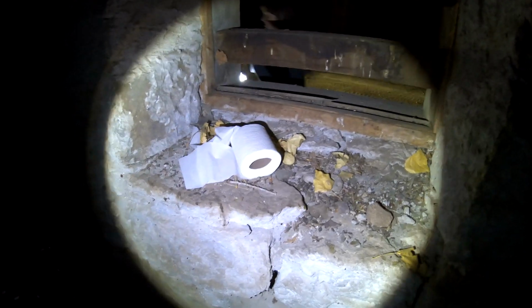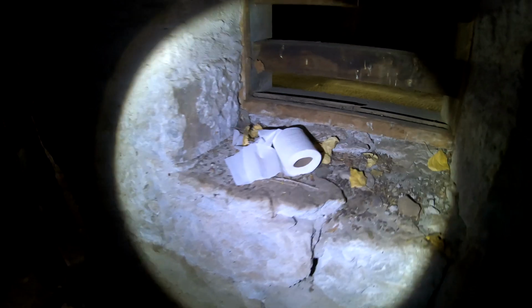In case this place will freak you out, there's actually a complimentary toilet paper roll in here. So this place is actually pretty cool. Are you sure the door's not going to close on us? I'm just going to smack it. It is Halloween night and we're exploring an abandoned ranch house just outside the hot springs on Carson River.